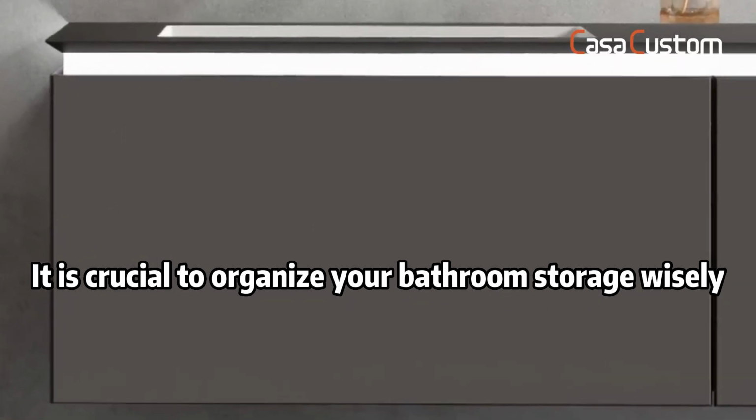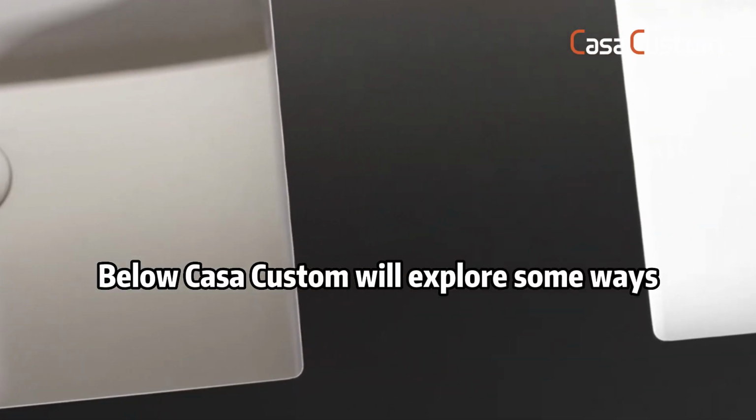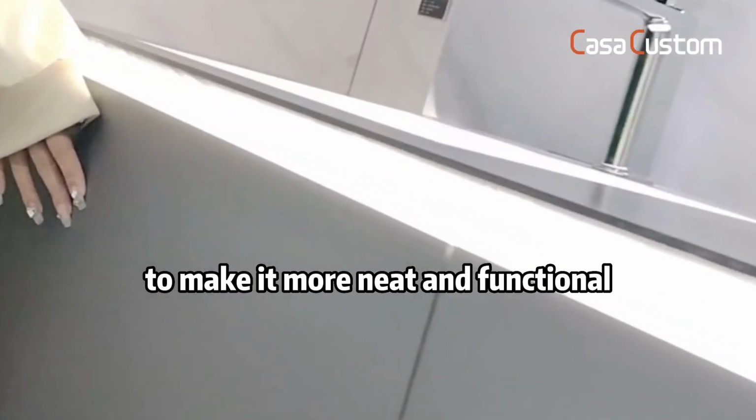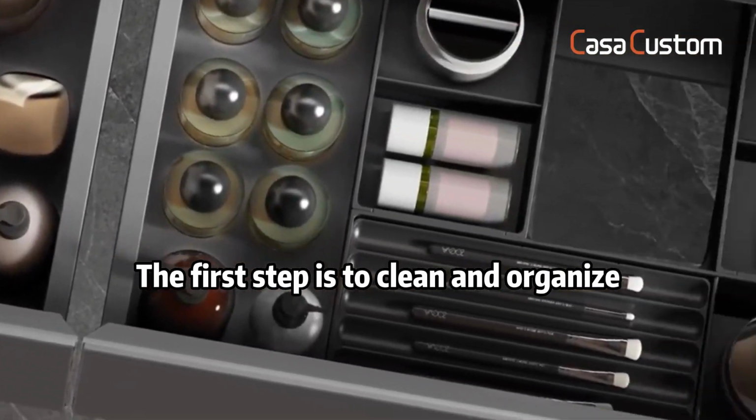It is crucial to organize your bathroom storage wisely. Below, Casa Custom will explore some ways to help you effectively organize your bathroom storage to make it more neat and functional. The first step is to clean and organize.